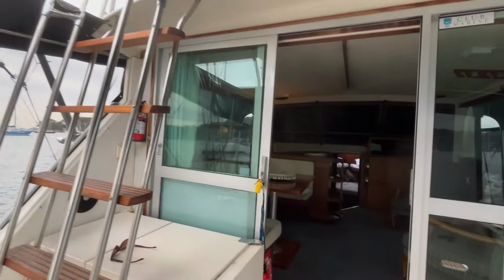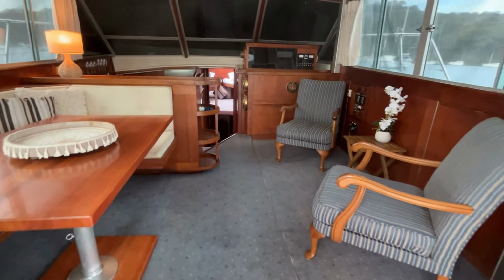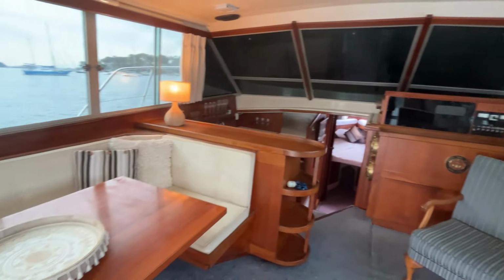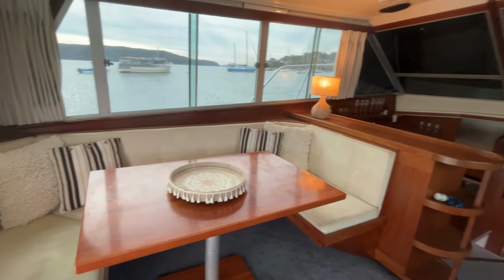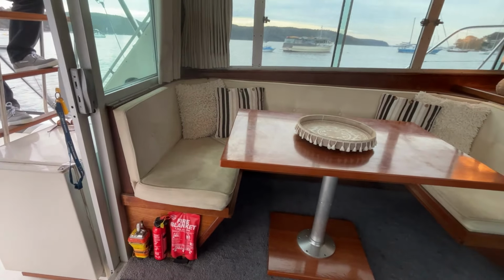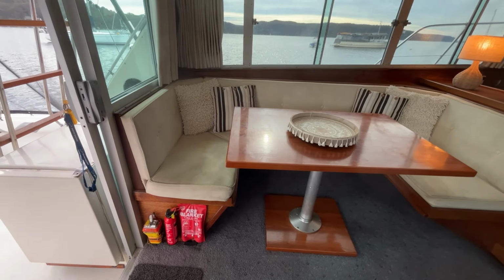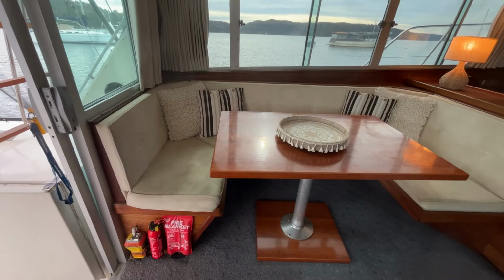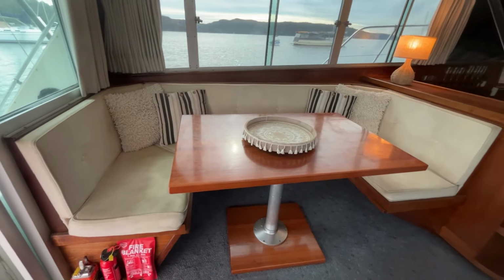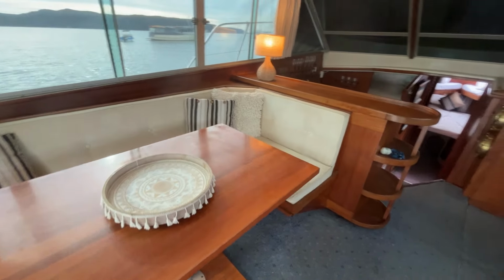We're going to come inside into the salon and show you what's on offer here. And again, for an entry-level family cruiser, you can definitely take this away for a night, 2-3 nights. We've got this fantastic C-shaped dinette in front of us. There's 4 to 6 berths on board, and you could easily have 4 to 6 people around there having dinner. That would be fantastic.